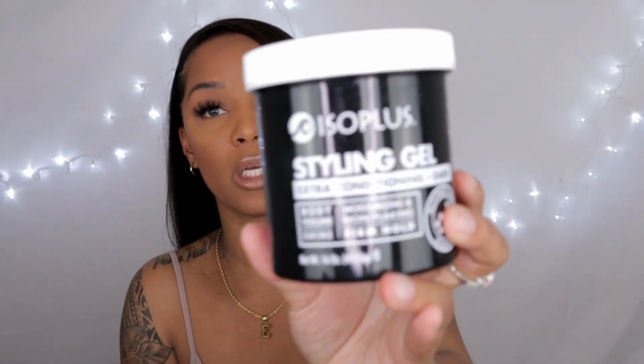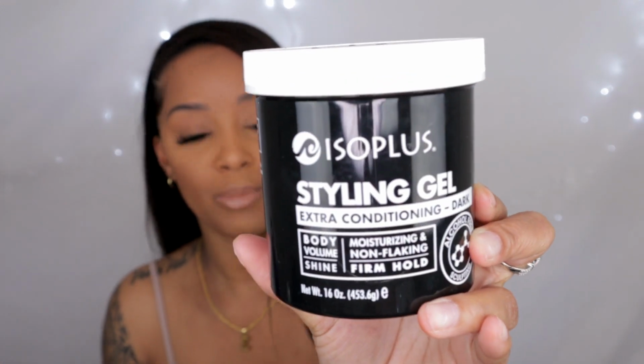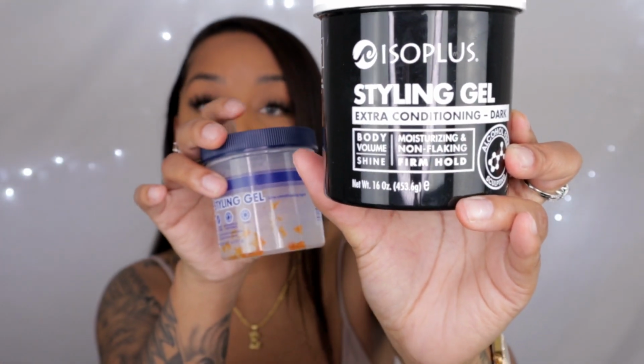But now it's easier to find. It's just about everywhere. And I'm gonna tell you what I really love about this particular gel. I love it because it says extra conditioning, and that's exactly what it is. I'm gonna come up close so you guys can see. They have a couple of different kinds, but I like this kind. I also like the orangey yellowy kind.